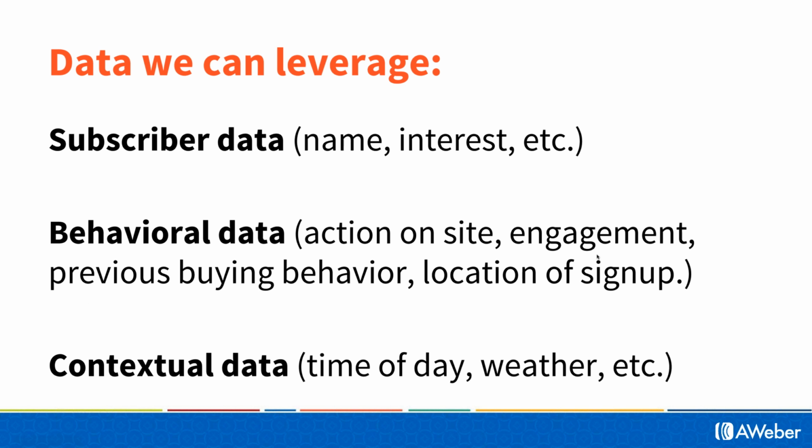Location of sign-up is another one. If you can capture the location of where they signed up, you don't have to ask them for their interest explicitly because you can probably make some educated guesses what they're interested in based on that location, what page they were on.